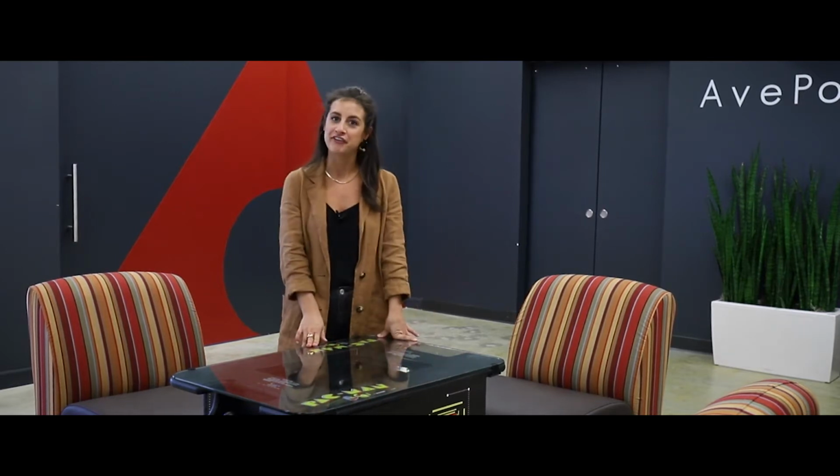Here you can see that we're in our foyer area, which is where our guests and visitors will hang out. And we have this really cool Pac-Man machine, which you can play while you're waiting for your meetings.